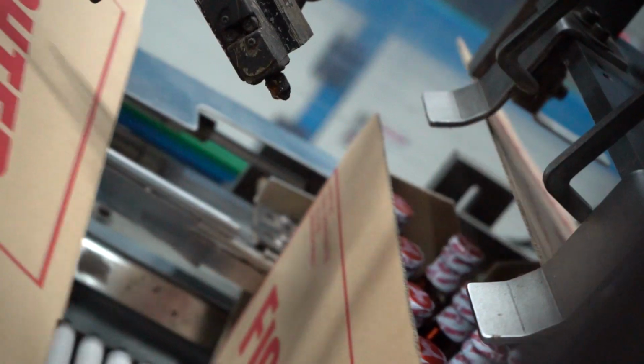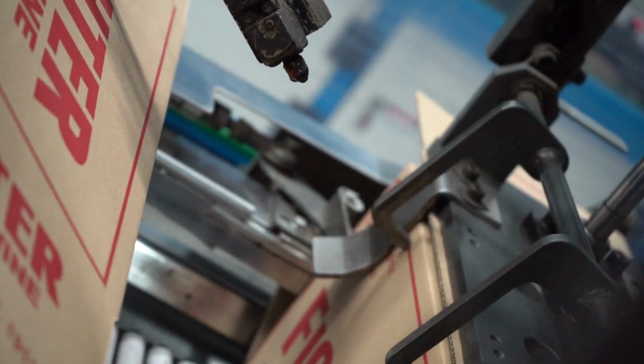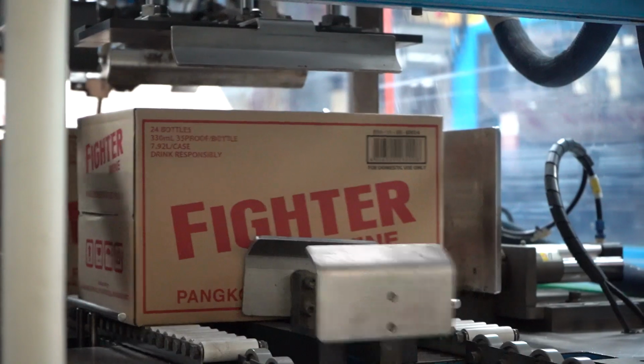There's a spray gun that shoots glue onto the cardboard boxes, and then it's sealed. Final step. Backed up, boxed up, shipped everywhere around the Philippines.